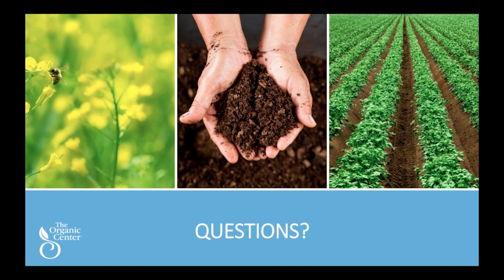Another is that if you look beyond that first, I forget the depth that most of the... 30 centimeters is what most of them use. Okay, so if you look beyond that, if you look deeper in the soil, even if you're comparing organic with full tillage to conventional no-till, organic actually sequesters more carbon deeper in the soil. So that's another thing to keep in mind when you're thinking about tillage.